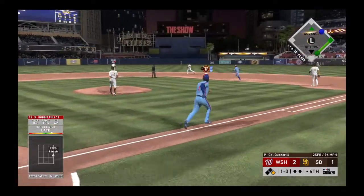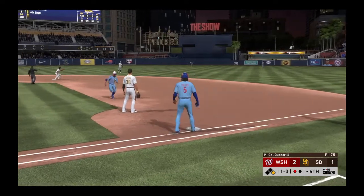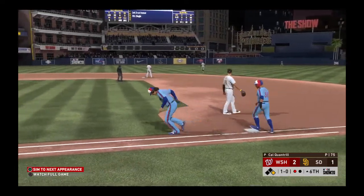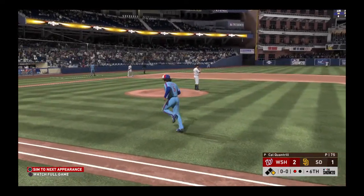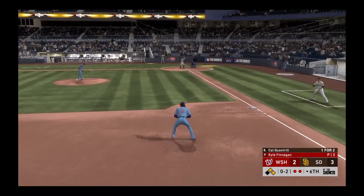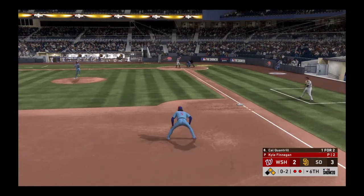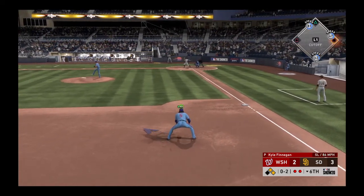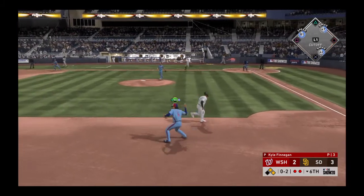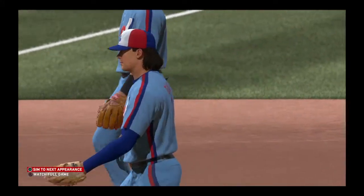Hit in the air out to center field. Grisham is under it to make the catch for out number one. Next to the plate for the Padres, Cal Quantrill, one for two with a double on the ledger so far. On the ground to third. And that'll do it as Jeanette is at second base to record the force out. So it's two.